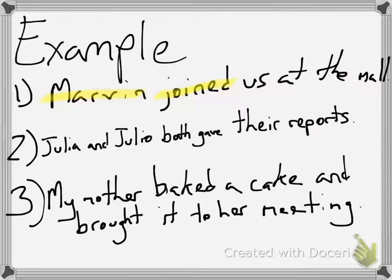That's a simple sentence. Now let's take the second one. This is also a simple sentence because it only has one predicate. But notice that it has a compound subject, but it's still considered a simple sentence because this is all required. You can't just go, Julio both gave their reports. No, that doesn't make sense. So it has to be Julia and Julio both gave their reports.